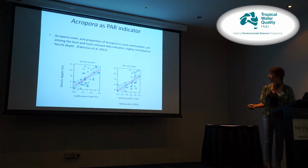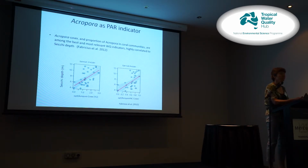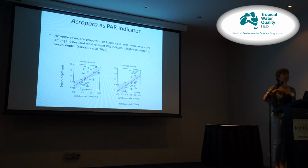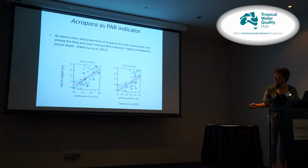And we've also shown in the past that Acropora is very, very strongly correlated to secchi depths and can indeed be used as one of the water quality indicators for the Great Barrier Reef, as tested for in the Whitsundays. So these are Acropora cover on a square root scale, so an exponential increase in Acropora cover with increasing water clarity. And also the ratio of Acropora cover to total coral cover is responding very strongly to water clarity, here measured as secchi depths.